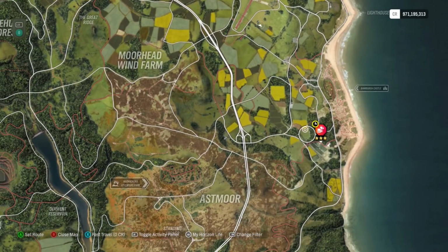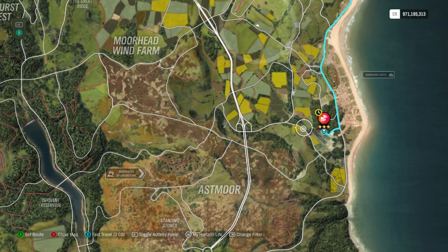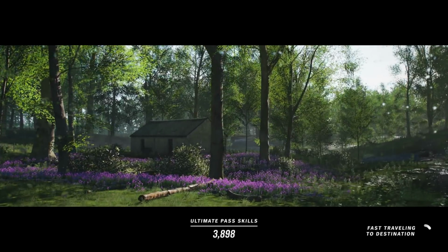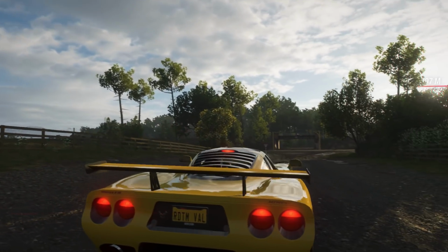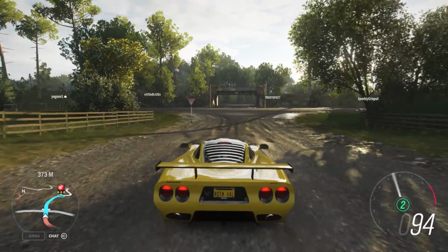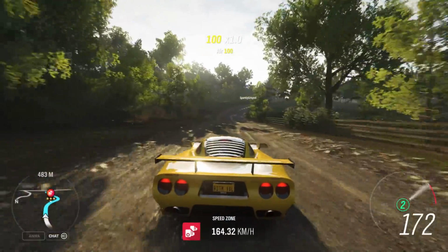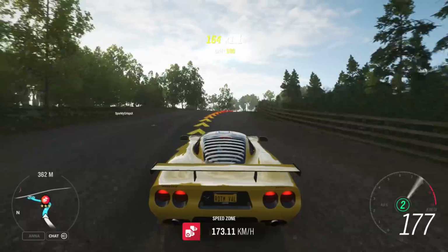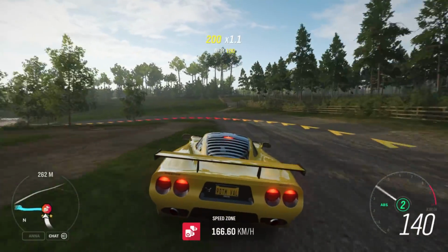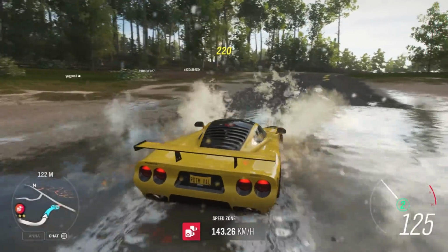Okay, the next one here, the speed zone, you need 165. Where I start here. This is also actually an easy one. Now you can use the Muzzler or you can use, for example, the Hoonigan. Now the Muzzler is not easy to handle, especially when you're on simulation and you got no traction or whatever on, but the Muzzler is just stupid fast.